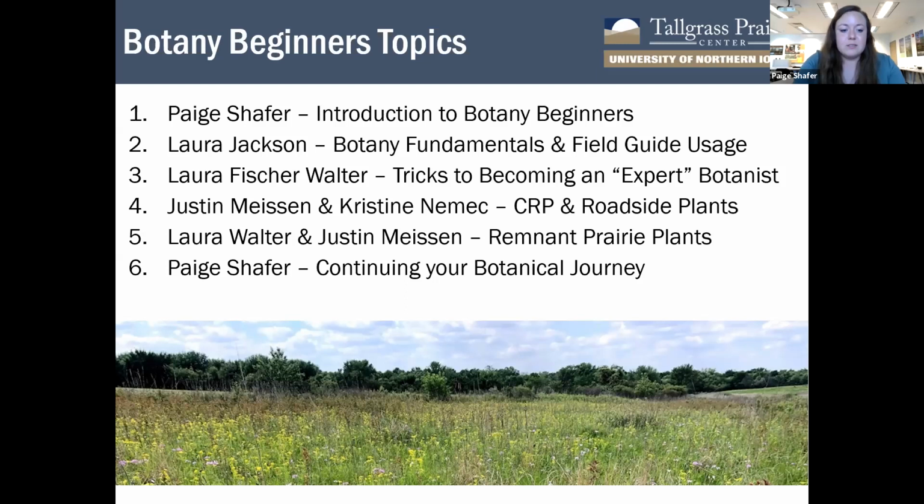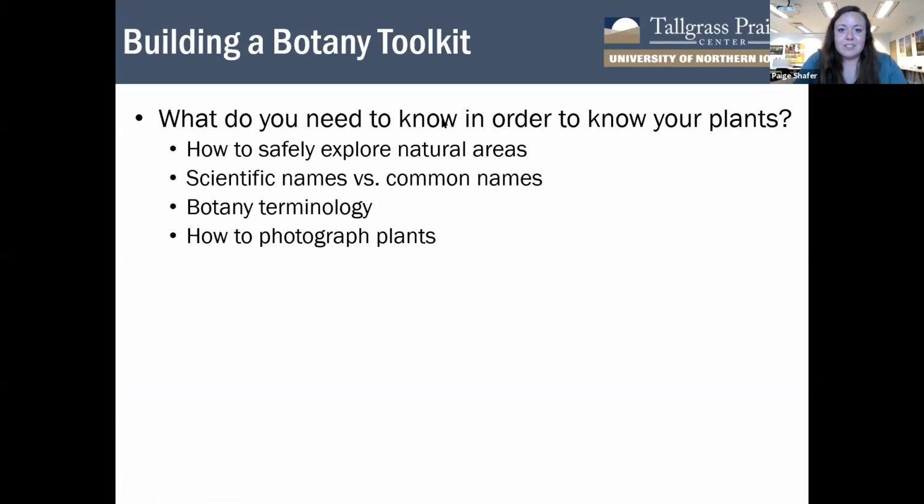So now we are getting into my portion of the lecture. I would recommend taking notes if that's something you're interested in, but we are going to build our botany toolkit. Botany and plant identification is a lot like building a house.